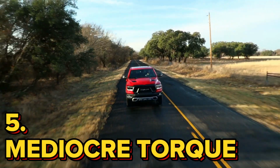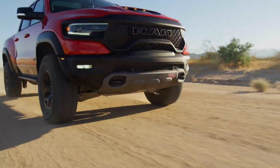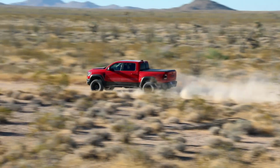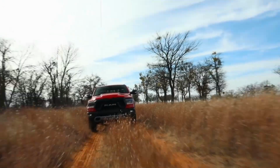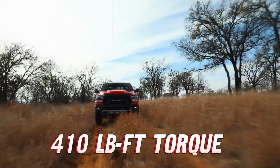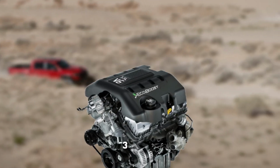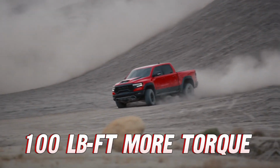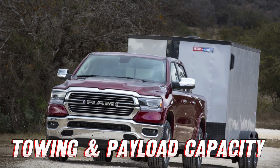Number 5. Mediocre torque. By far, the biggest downfall of the Ram 1500 compared to its rivals was its very lackluster torque figures. Simply put, the 5.7-liter Hemi V8 was starting to show its age, and achingly so. Its maximum power output was just 395 horsepower, and torque did not exceed 410 pound-feet, making it a very mediocre choice compared to the 3.5 EcoBoost, which offered up to 55 HP more and up to 100 pound-feet of torque more. As a result, the Ram always came in second best when it came down to towing and payload capacity.